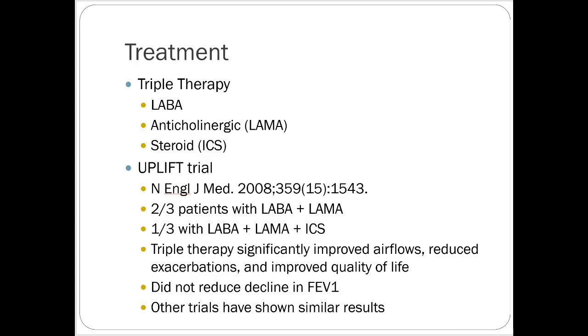Treatment, triple therapy. So this is all three. There was one trial called the UPLIFT trial in 2008 that looked at two-thirds of the patients on just the, interestingly enough, this is kind of a weird trial because this probably won't ever be done in real life, but they did a long-acting beta agonist plus a long-acting antimuscarinic, or long-acting beta agonist plus muscarinic plus corticosteroid. In real life, you'd probably have one of these plus a corticosteroid, or all three. You wouldn't really have this combination, although you certainly can. It's not really wrong, but guidelines would say to do one of these two, add your corticosteroid, and then add the other one, as opposed to doing the opposite.